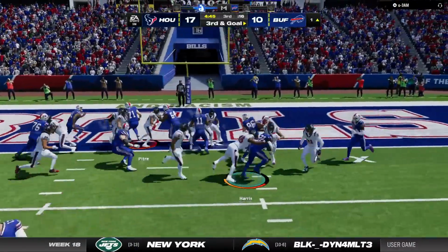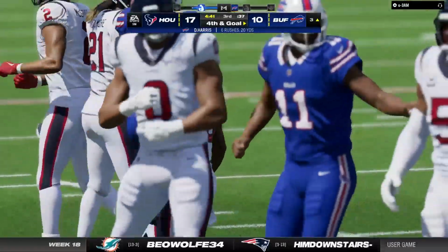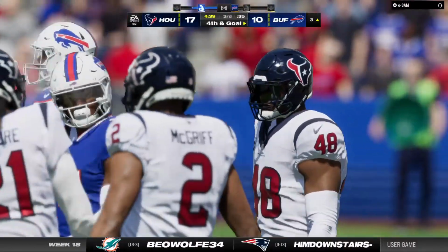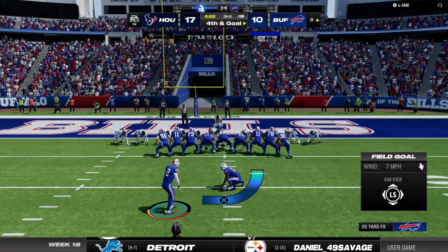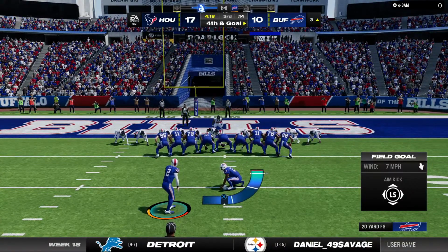They've got to focus on staying under double teams at the 1st level, make sure that block's secure before they slide off and try and chip someone at the 2nd level. That'll back them up 2 yards and also bring up 4th. That was a huge play on 3rd down. So now what? Do you go for it? Do you trust your offense? Or do you want to put on your defense to try and get the ball back? Me? I'm going for it right here.